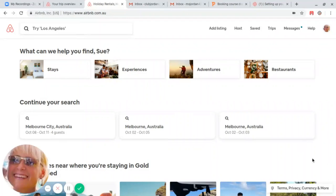All right, so we go back into our main screen. We've set up our profile and we're all good to go and book a holiday somewhere. Now, I'm not going to get into restaurants, adventures or experiences in this. This is purely and simply a lesson in how to book with a little bit more confidence on the Airbnb platform, because I know so many of you out there have struggled. So we're going to be staying somewhere.